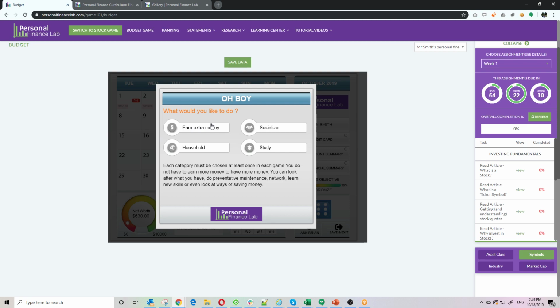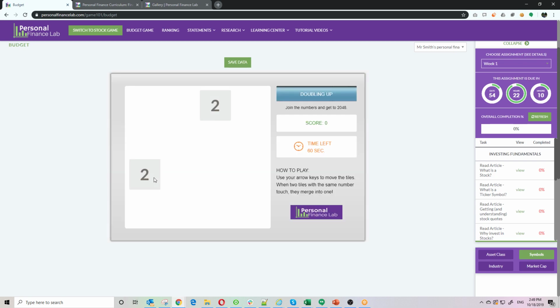We have it set up where students are encouraged to do all of these frequently. If they try to, for example, earn extra money over and over again and they don't study, they're going to start failing their exams, and so they're going to have to hire tutors, and it costs them a lot of money to make up for it. But for now, for the first time, I'm going to try to earn more money.